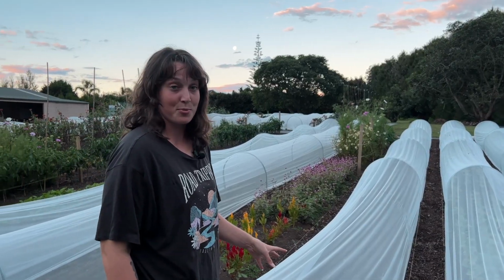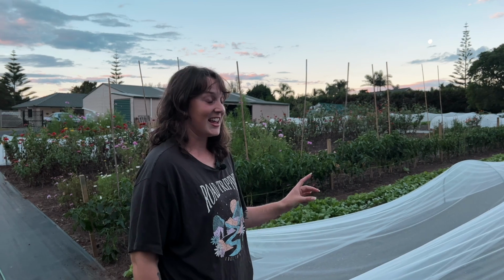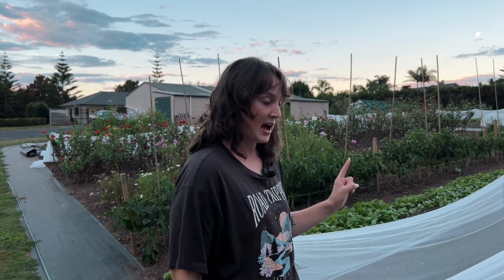Here I've done another bed of carrots. Here I've done another direct sow of beetroot. I've gone for a different beetroot. I'm doing the red and white beetroot. So looking forward to seeing how this does. I'm feeling really positive. I'm feeling optimistic. It's going to come up.